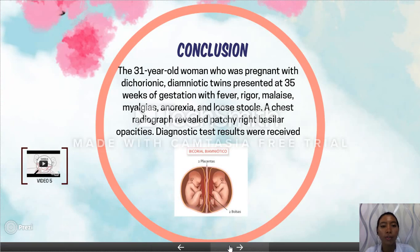Conclusion. The 31-year-old woman who was pregnant with dichorionic diamniotic twins presented at 35 weeks of gestation with fever, rigors, malaise, myalgias, anorexia, and loose stools. A chest radiograph revealed right basilar opacities. Diagnostic test results were received.